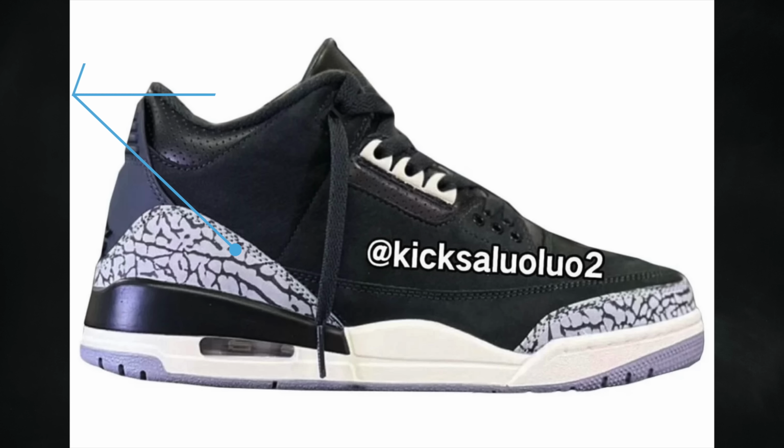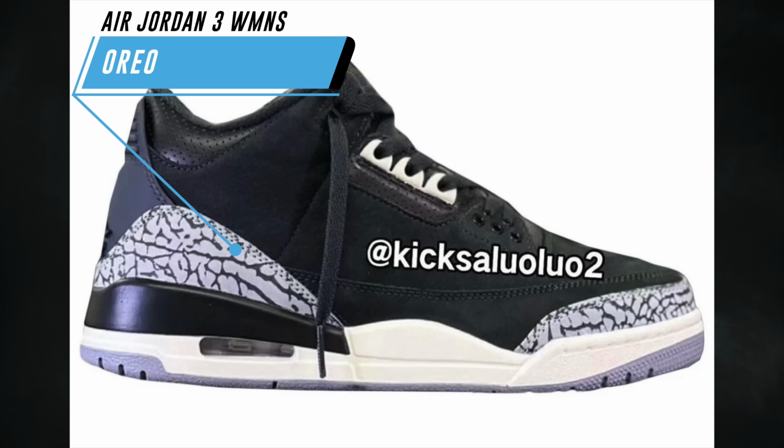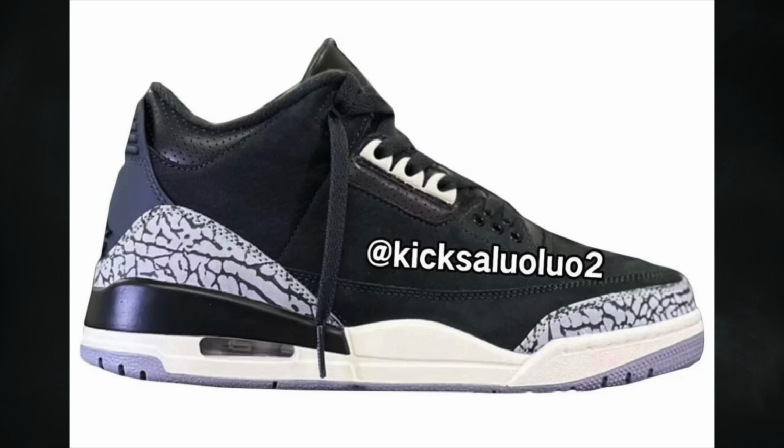We now have a first look at the Air Jordan 3 Oreo. This will be a women's exclusive release. It's pretty close to the Photoshop. There are some differences. However, when Sneakerhead Z and I put together the Photoshop, we didn't actually know how they were going to look. We just had the color description, so we kind of based it off that. That's also why you see the old mock-up in the thumbnail.